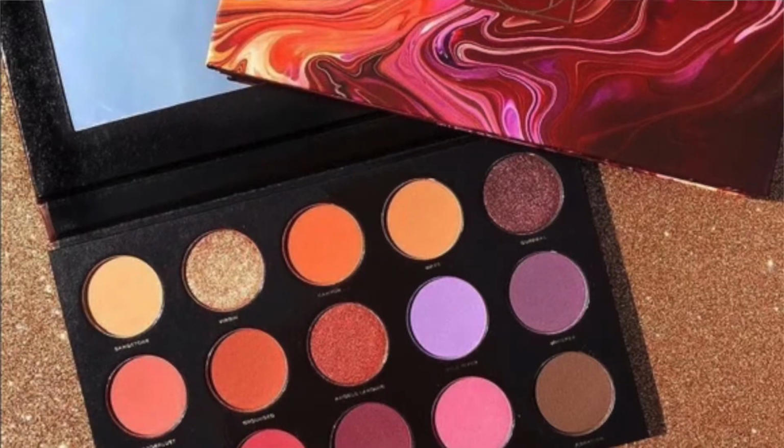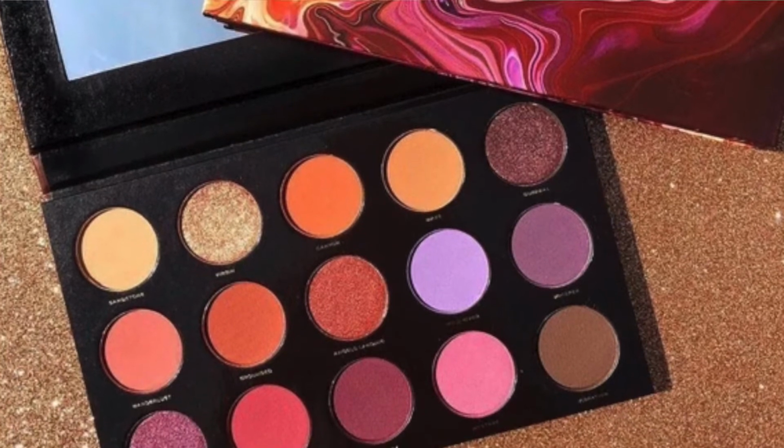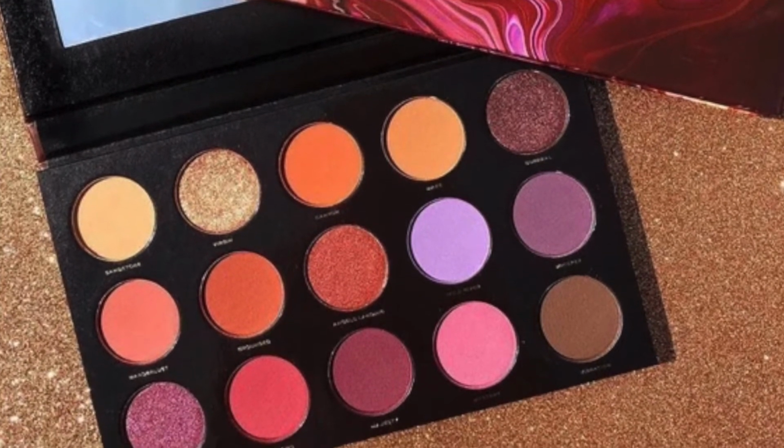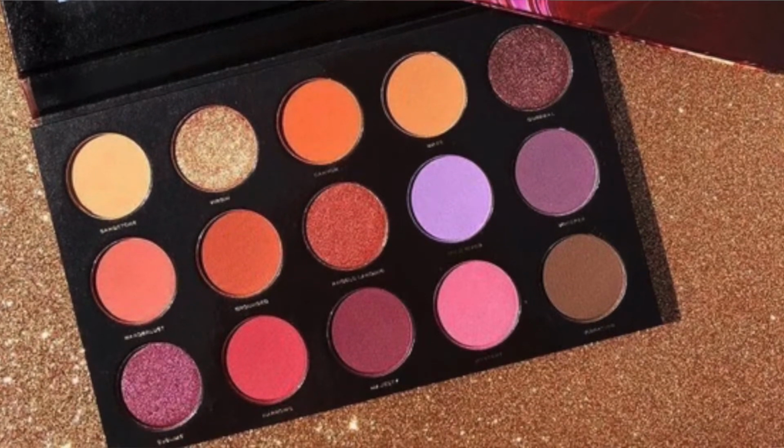When you open this palette up, it's just so beautiful. You have a bunch of oranges, but they're all very complimentary for fall colors. I think my favorite in the palette is Angel's Landing. Yeah, that one is just a beautiful, beautiful shade. I would recommend this palette here.